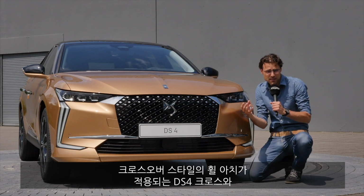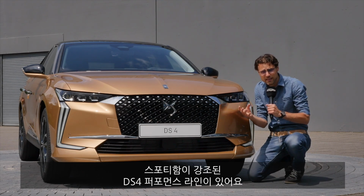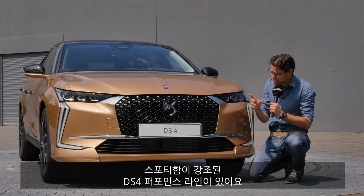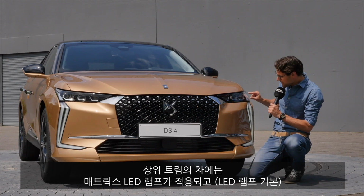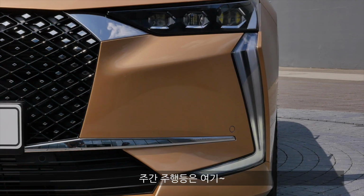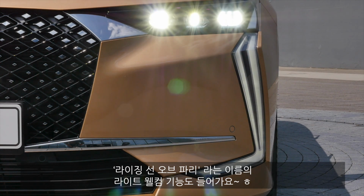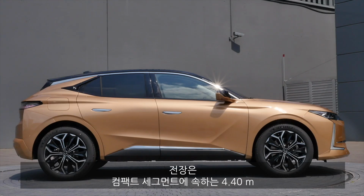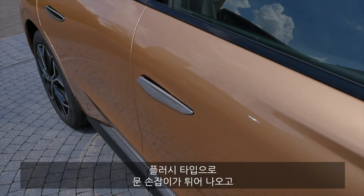There's also a DS4 Cross available with crossover wheel arches and a DS4 Performance Line with sportier accentuations. In any case, from higher trim levels, not only standard LED but also matrix LED, and then the daytime running light here, and it also has a welcoming function. It's called Rising Sun of Paris. The length is 4 meters 40 or 173 inches, so compact segment, and interesting chrome elements.